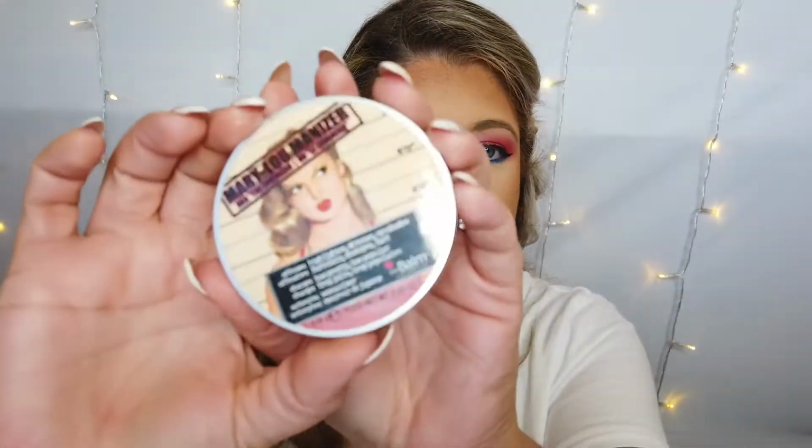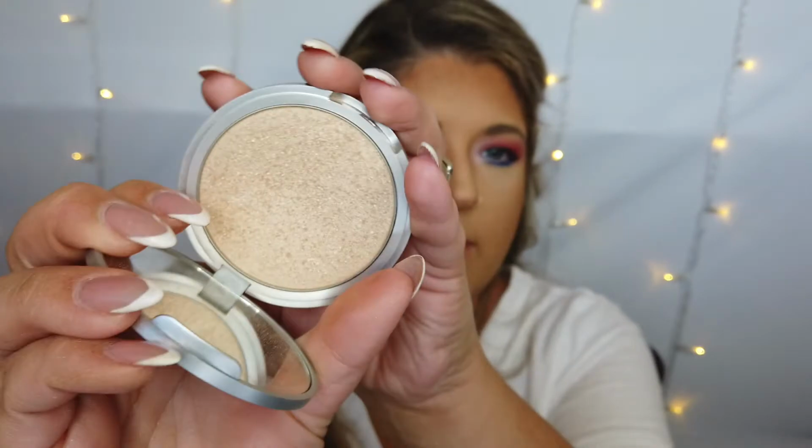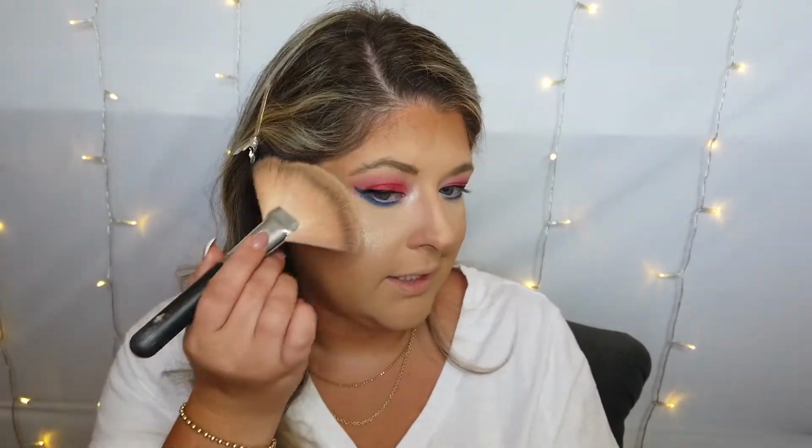For highlight, I'm actually going to use Mary-Lou Manizer from theBalm. It's a pretty light colored highlight. I've been using a pretty gold highlight today, but I think I want to do a pretty white, cool toned highlight to go with the white of that inner corner highlight. So I'm going to pretty intensely highlight that outer cheekbone to match those two. What do you think? I think that looks pretty good.